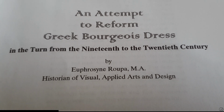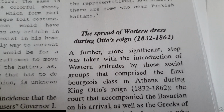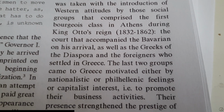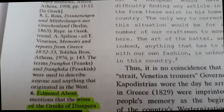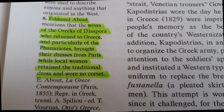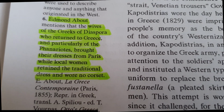I looked in several books and online publications, and the closest I could come was this, which is a publication I found online at academia.edu, where I found most of my sources. And in there's a quote from a contemporary who lived in Greece, saying that while most of the women who returned to Greece from the diaspora preferred Parisian fashion, the local women retained their traditional dress and wore no corsets.